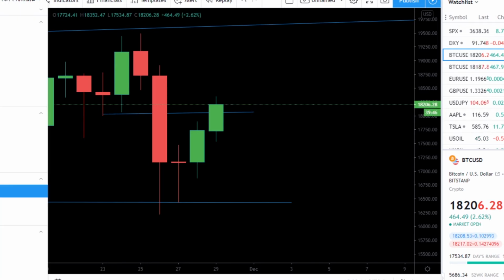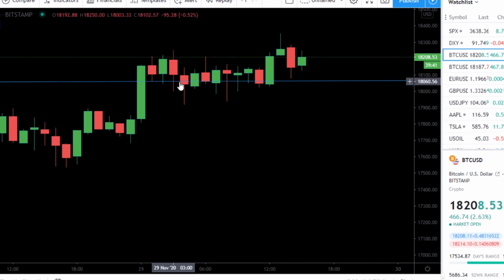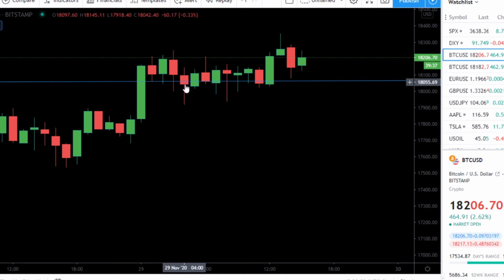And when we go down to the hourly, sure enough, we see it very clear. This was an area of support. We saw a lot of trading. A couple times it went below, but it just couldn't break it and stay down there. It just kept bouncing off of that. So the bears couldn't push beyond this point here, which gives us a good indication that this probably will go up again even more.